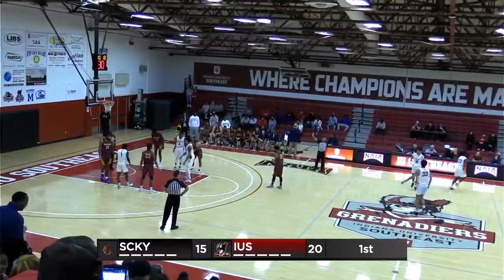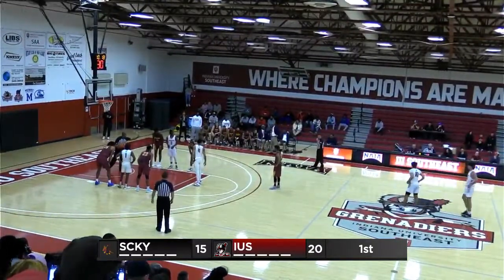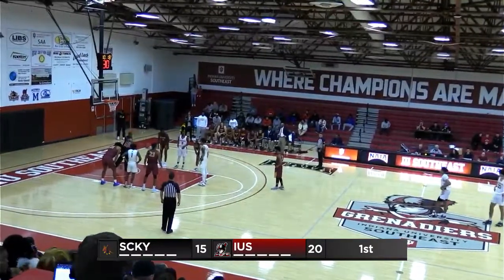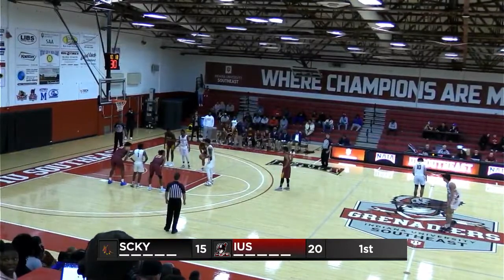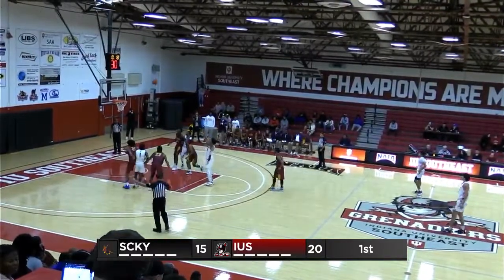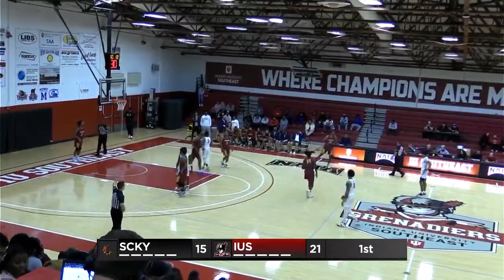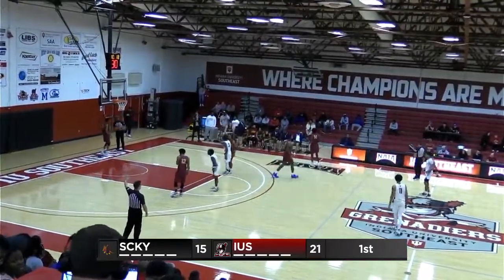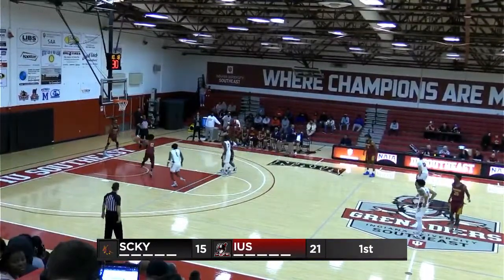Hill makes the first here. As Xavier Price, a freshman, will check into the contest. Wales taking a seat for a bit. Two for two at the line for Hill. He is an automatic bucket at that foul line there, Chase.